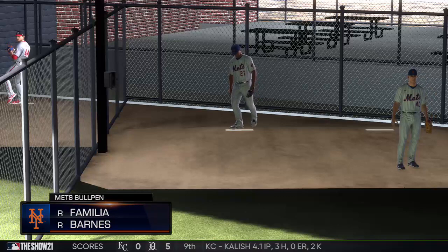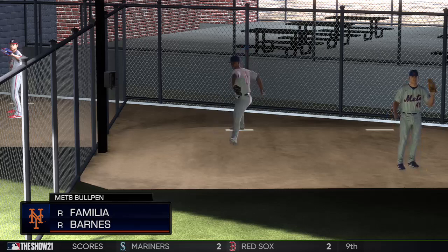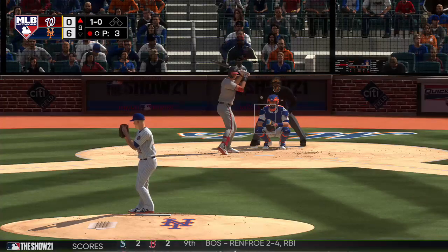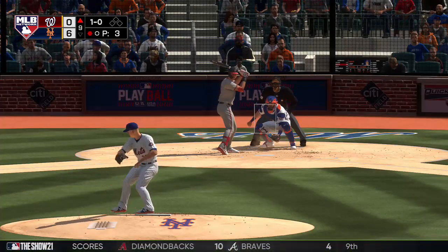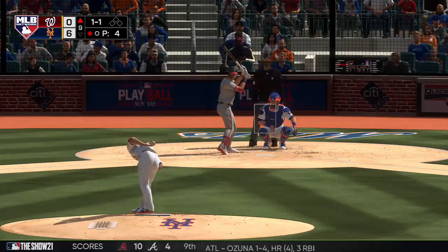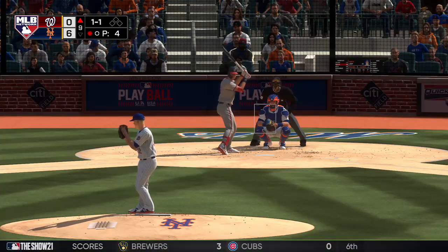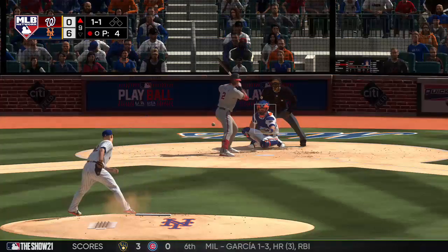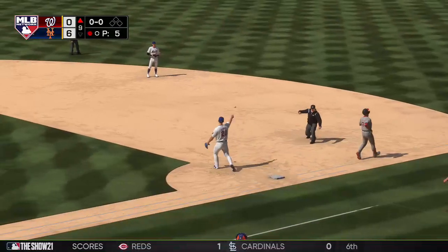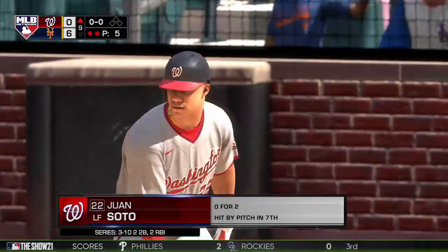1 ball, no strikes the count. The 1-0 is looked at for the first strike. The 1-1 home. Now a bouncing ball for the shortstop Lindor. On to first, and now the Nationals are down to their final out here. Next to dig in, Juan Soto.